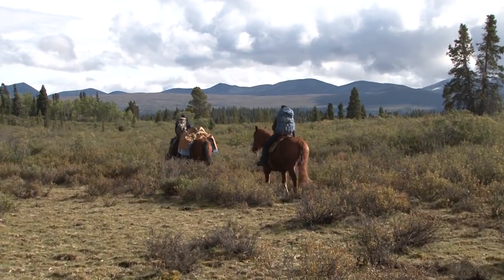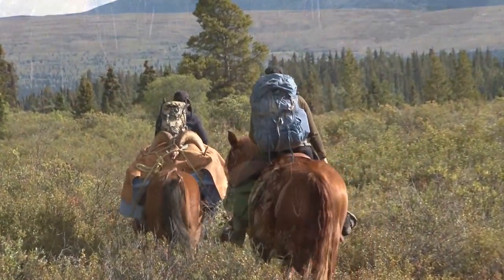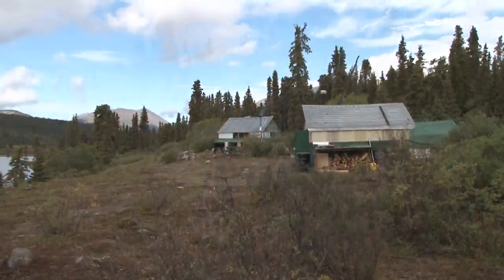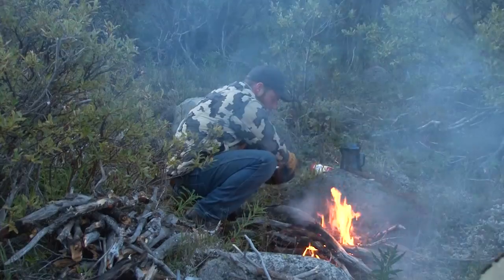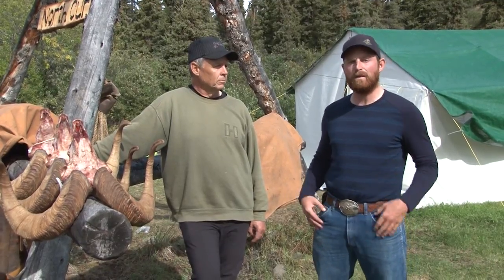I concentrate on horseback hunts, traditional hunts. We do the odd backpack hunt if people like, but it's mostly horseback, and I've got really good country here for horses. There's good horse trails and good camps. Most of my camps are cabin camps, and then you'll spike out from there. Maybe stay in pup tents or wall tents when you're out on your sheep hunt, and come back to a little bit of a base area like this.